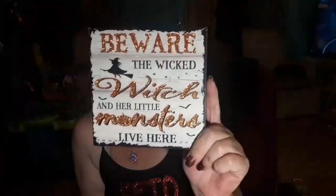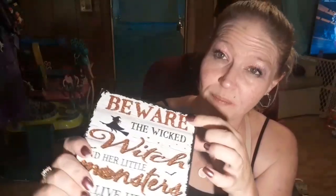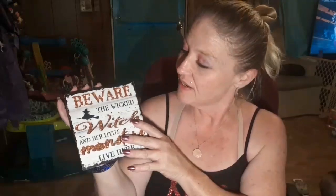This was something awesome hubby picked up or showed me. It says, "Beware the wicked witch and her little monsters live here." Is that not perfect? That can stay up all year long, but it's true. Usually I'm not a fan of orange, but this dark burnt kind of glimmer orange, I'm jiving on that. I'm absolutely loving it. One of my favorite colors. I really do love that. I think it's so beautiful. So that's that.